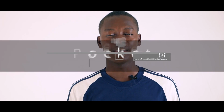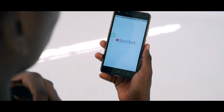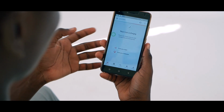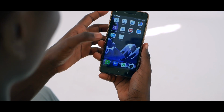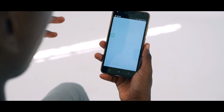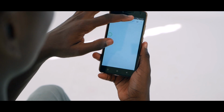And the next app I would like to talk about, or the next app that I've been using a lot, is Pocket. Anytime I mention Pocket or this app comes to mind, I feel I haven't been able to find out about this app early enough. I found it just recently, and what Pocket does is, it's more like a pocket. You keep your money in your pocket.